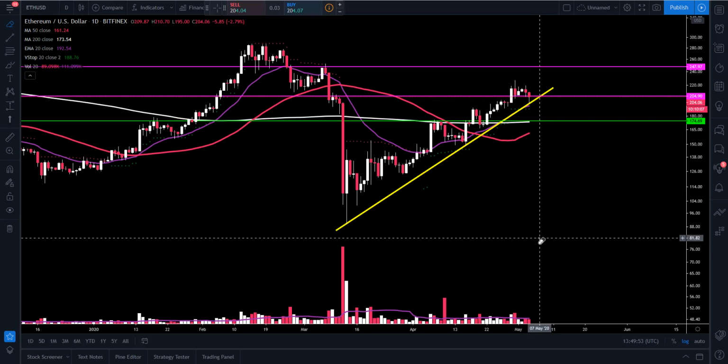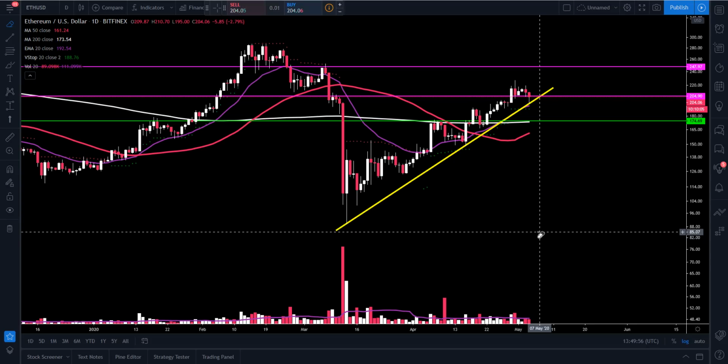If not, I'm going to be looking down around that $173. I think we definitely could backtest that 200 moving average. That happens a lot. So that's Ethereum.